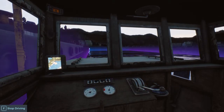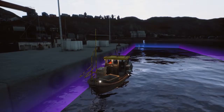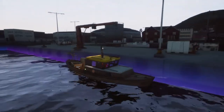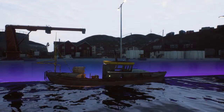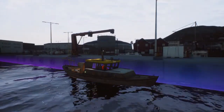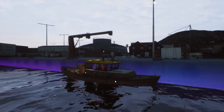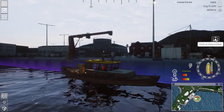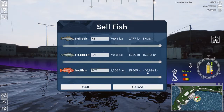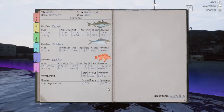Ooh, I overshot that a little bit, didn't I? There we go. Hey, is my boat sitting slightly lower in the water? Am I sinking? My boat looks like it's slightly lower in the water. Alright, well let's bring up the... Oh, wrong one, but there we go. So we'll dock. Wow, look at that. That's really nice. Yes, my boat was sitting lower in the water.